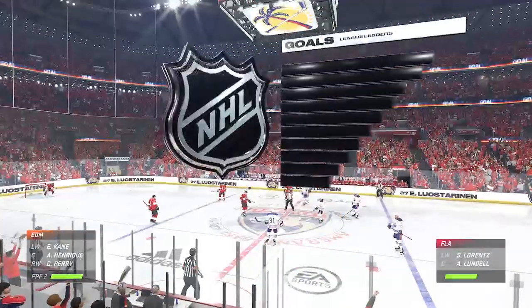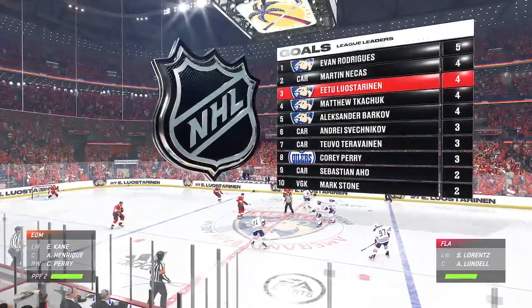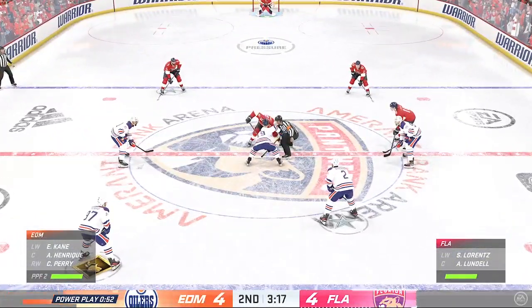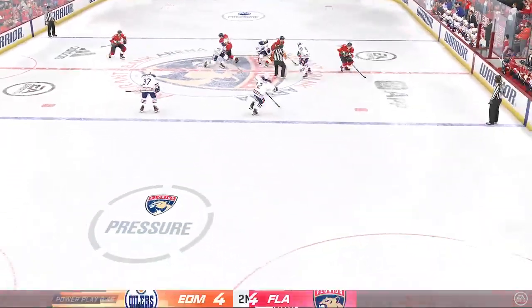The Panthers have been pressing, and they finally get rewarded for that goal. They get rewarded, and now they can't sit back. They have to continue to attack and look to go ahead. Puck is dropped. Play resumes.